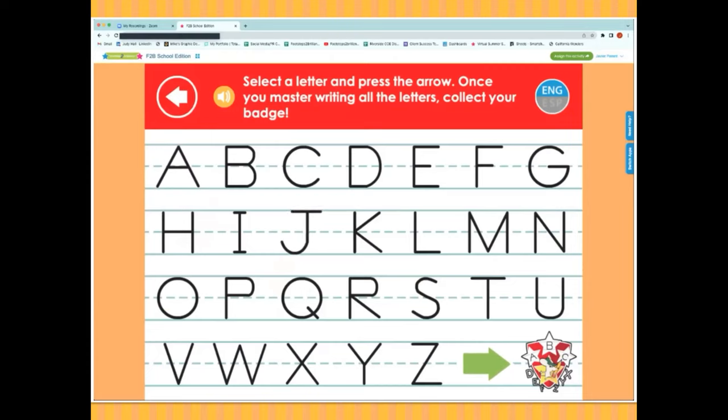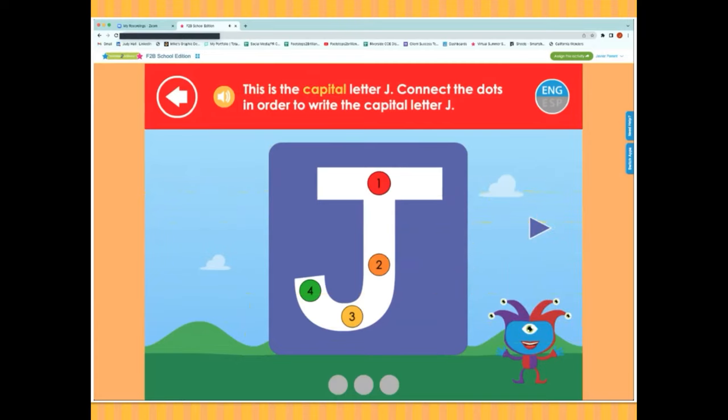And here's my J. This is the capital letter J. Connect the dots in order to write the capital letter J. And I've got my little dots to help me learn the stroke of the letter. And I'm going to get three chances to practice it. So this is the perfect way to not only provide that support, but again, as our children get older, this is going to help them be reminded of the direction of the letter and how to make those letters appropriately.